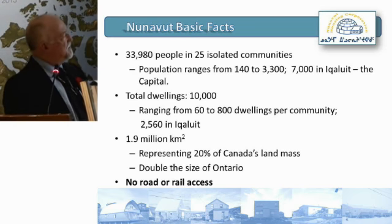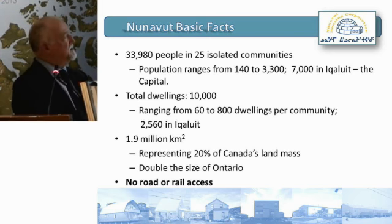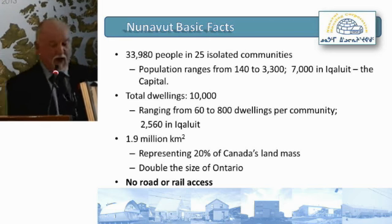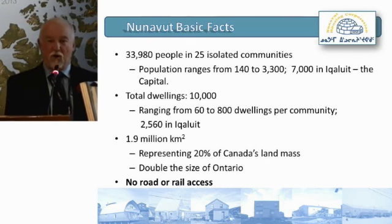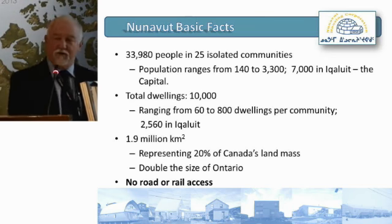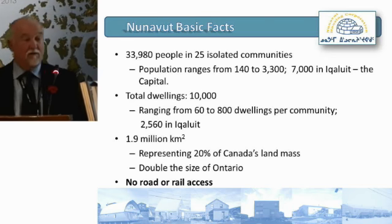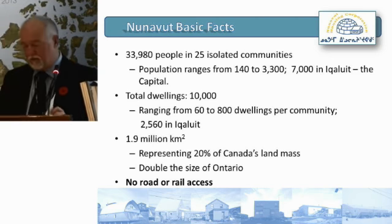The number of units per community runs from 660 to 800, with 2,560 in Iqaluit, and Nunavut covers 1.9 million square kilometers, about twice the size of Ontario. And there are no roads in or out of Arviat, or out of Nunavut, not even ice roads. Okay.